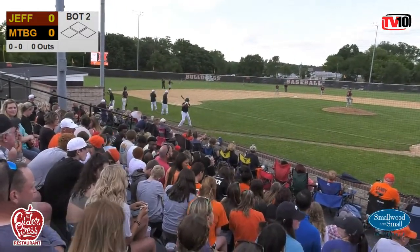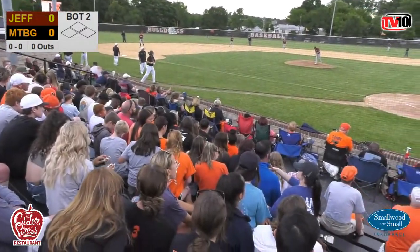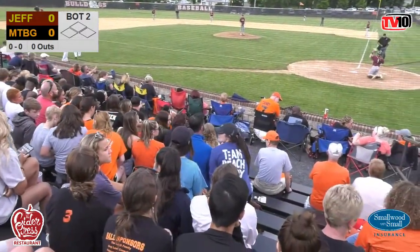No score as we go to the bottom half of inning number 2. Jake Zittel will get it started out of the number 6 spot in the order.